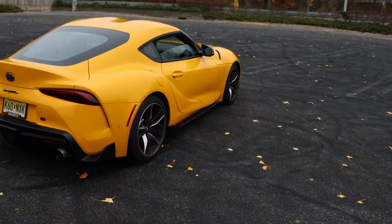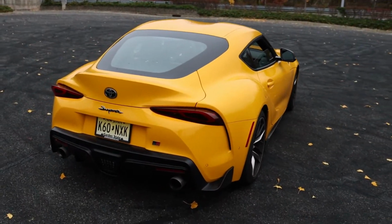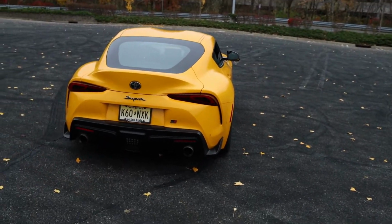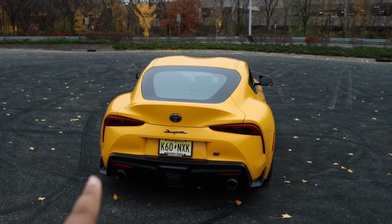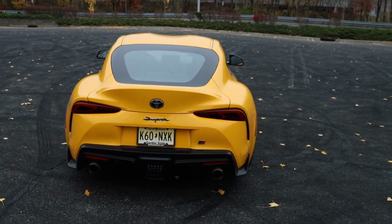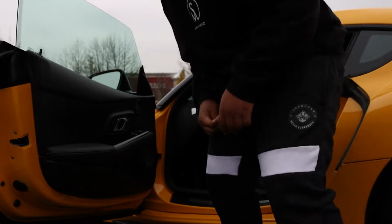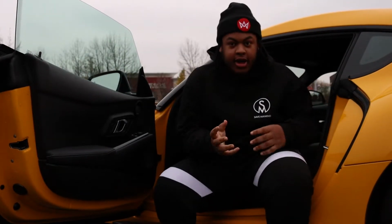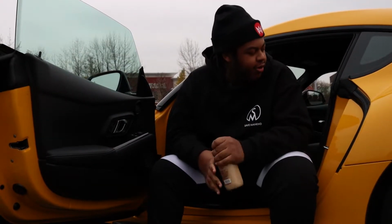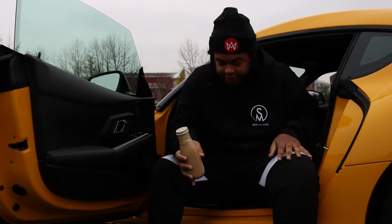Speaking of which, we're gonna get right into what happened to the 300ZX and why I currently have this, even though it's not really mine. So just give me a second. I'm gonna set the camera up on a tripod, and I barely have any battery life, so this is gonna have to be quick. It's good. It kind of sucks because I didn't bring a chair or anything, so the door sill of the Supra is gonna have to do.